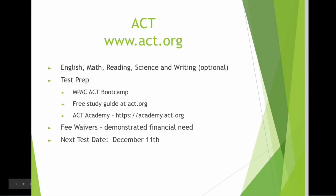One of the two tests that colleges typically look for is the ACT. It consists of English, math, reading, and science. Test preparation. In the past, we have had an ACT boot camp. I'll talk more about that. There is a free study guide at act.org. And there's another resource listed, ACT Academy.